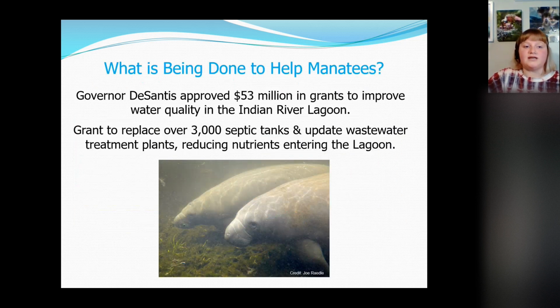What else is being done to help manatees? The governor has approved $53 million in grants to improve the water quality in the Indian River Lagoon. The grant is going to be used to replace over 3,000 septic tanks and update the wastewater treatment plants. So this will reduce the nutrients going into the lagoon over time.